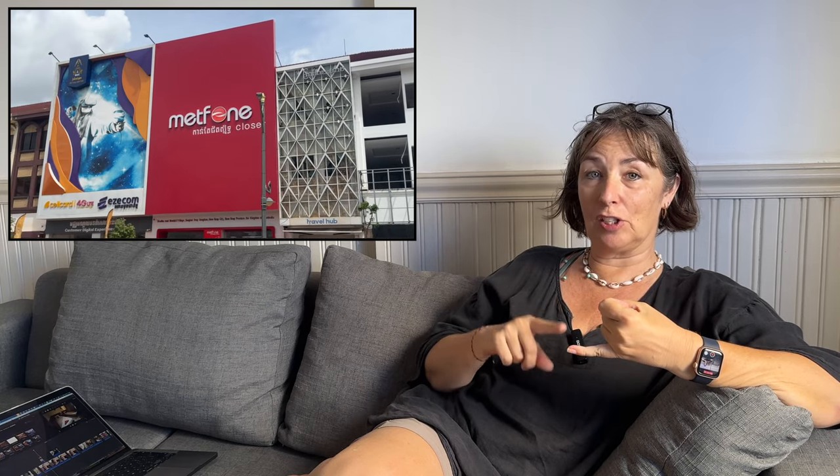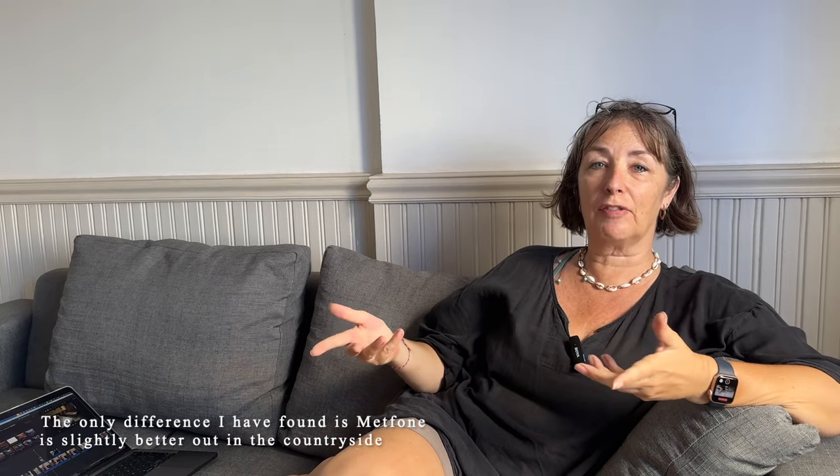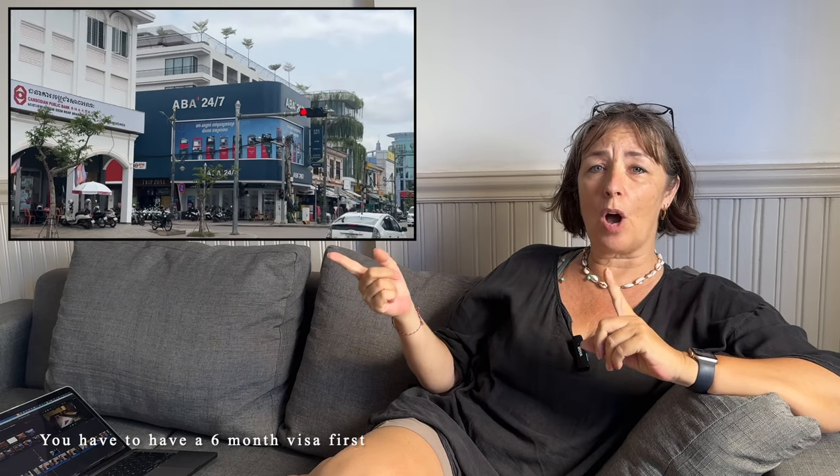First thing on the list is to go and find a SIM card because I was with Smart before and I thought I would try out a different one just so that I could let you know if there was any differences between them. Next was to open up a bank account, which actually didn't work very well. I've got to wait a little while before I do that. And lastly is to go and visit the apartments.